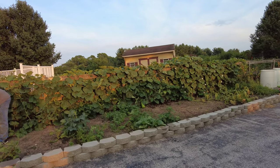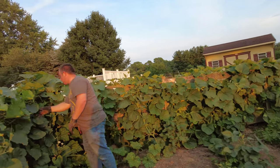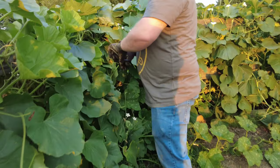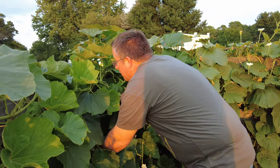It's beautiful, and then in the evening time when the sun is starting to set, these flowers are just stunning. Ooh, what is it? Yeah, let me get it. Now just stay there. Ready? Uh huh.